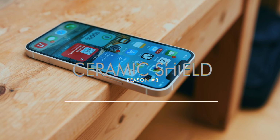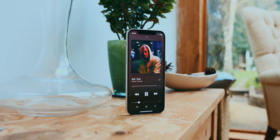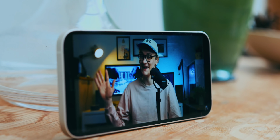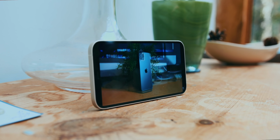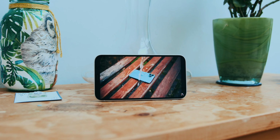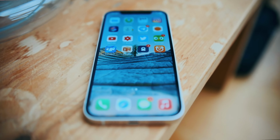Following on, we have the ceramic shield technology. Now, this is actually something that Apple introduced with the iPhone 12, and essentially, it's a stronger front of your phone, so it's less likely to get scratched or cracked, and I personally think this is a huge feature. iPhones have been notoriously prone to scratching or cracking, and so having better protection means that you're going to have to spend less on repairs, which is actually something quite nice.